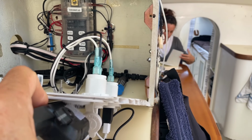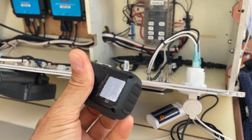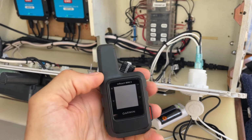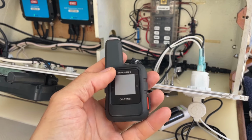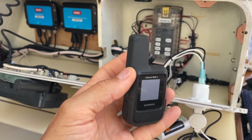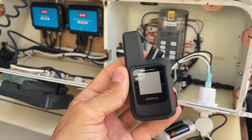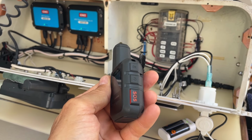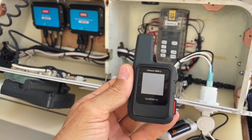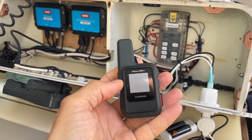So to me, that's just, look at the size of it. And you'll get 10 days out of a battery, roughly, depends on how often you've got the tracking set. But with an EPIRB, you don't even know if someone's picked it up. Whereas with this, you can communicate and you actually know because you're speaking to people via text. It's got an SOS function there as well.